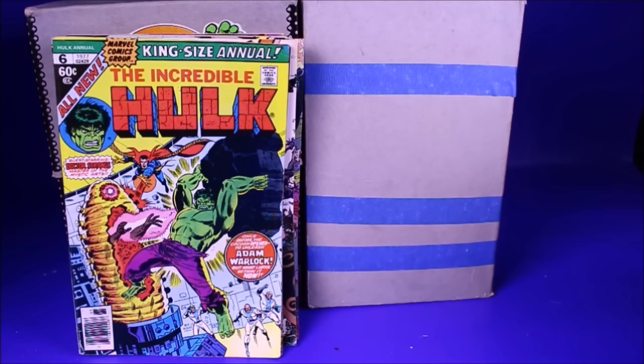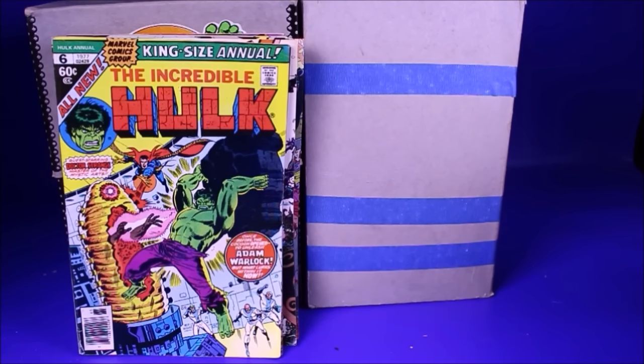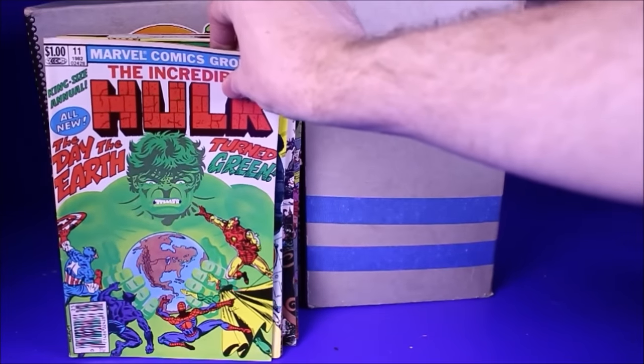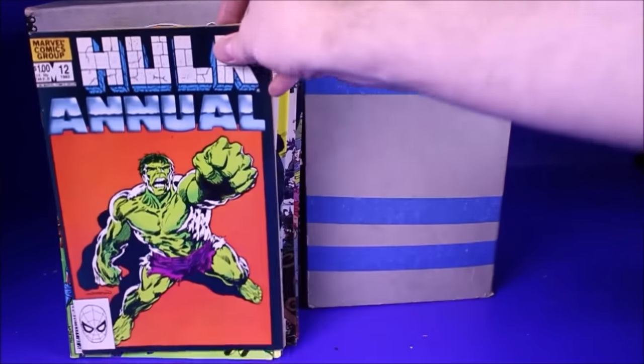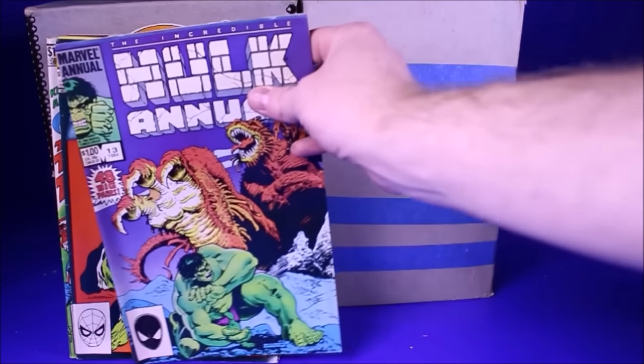I think this is the first appearance of her. Not 100% sure, but I think that's like a $20, $30 comic, so that's cool. Very cool. Annual 11, Annual number 12 and Annual number 13.